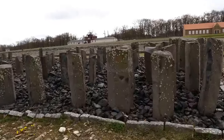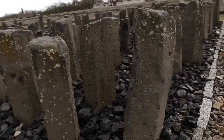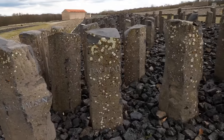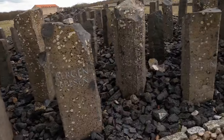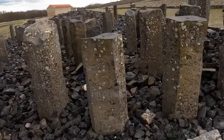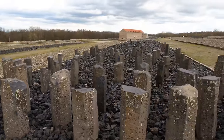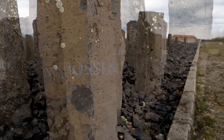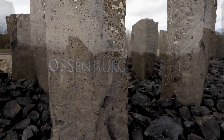And if we walk up here, on each one of these blocks you can see engraved the name of different concentration camps. So there's Dachau, there's Bergen-Belsen, there's Treblinka. Okay, so all of these different camps are represented with these stones. And what the Roma had to endure here was absolutely awful. Lots of medical experimentation. But yeah, this is a pretty moving memorial.